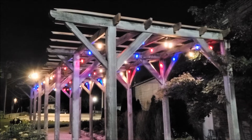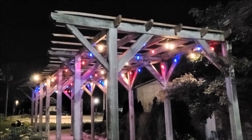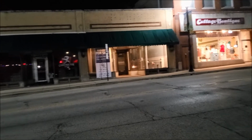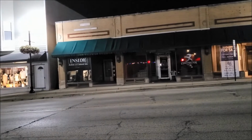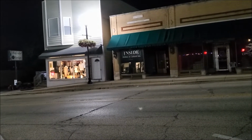Red, white, and blue lights here as well. Starting to think this is put up by the city. Of course, Mr. Fox. No mask. Still got the building for run over there with the Christmas characters. Karate place. Cultural arts.